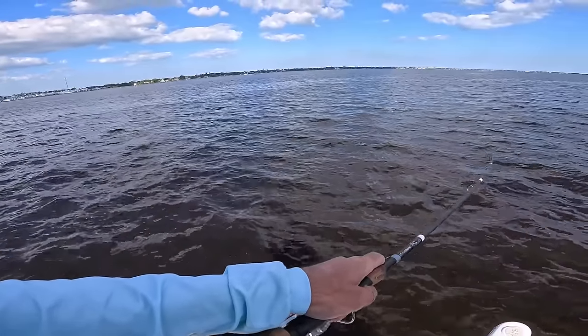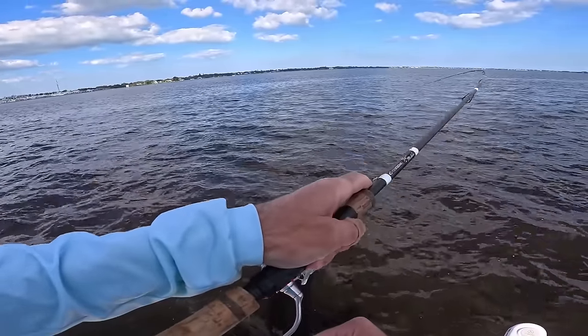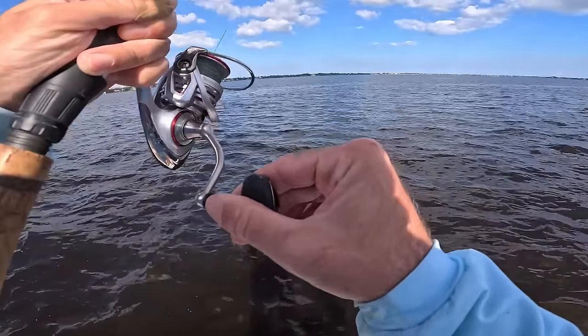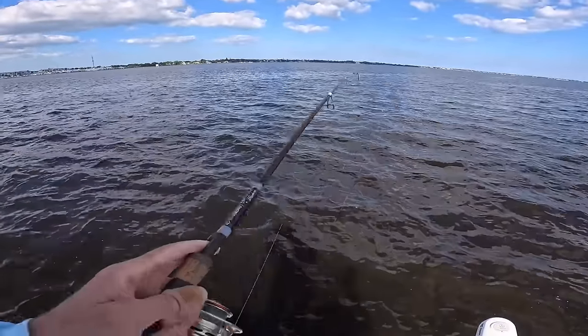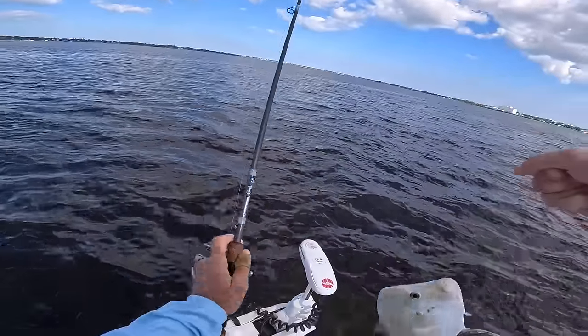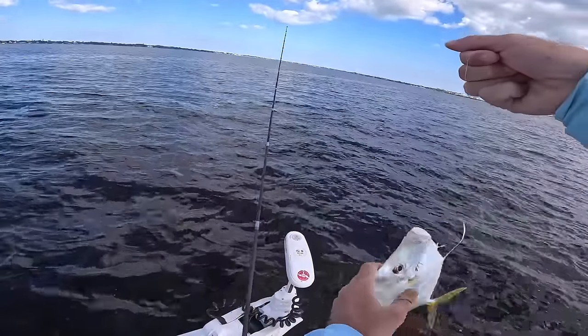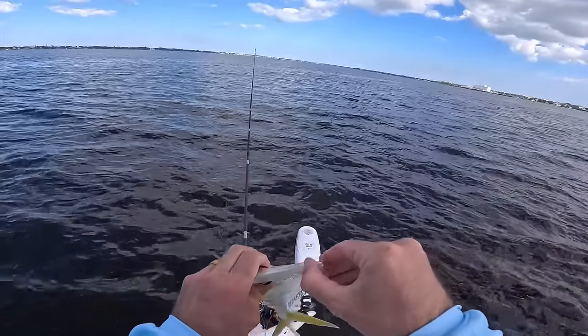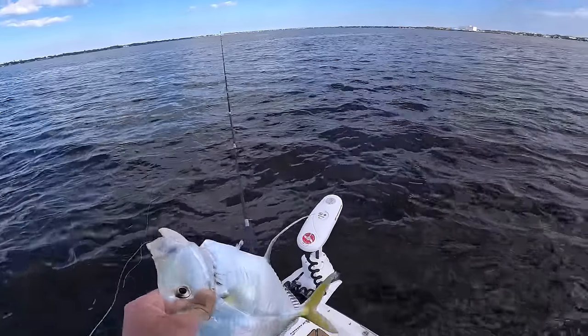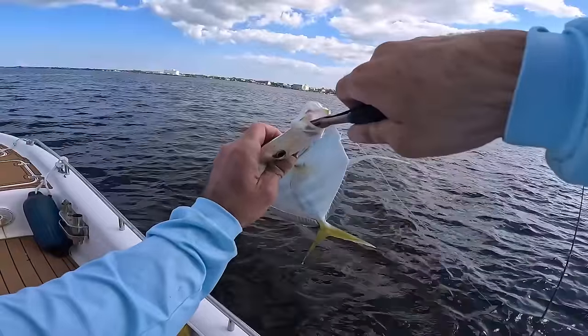Here he is. Fish on. On the fly. What is it? Oh, another fish. This one crushed it. Look at that. He almost swallowed the fly. I gotta get the pliers.